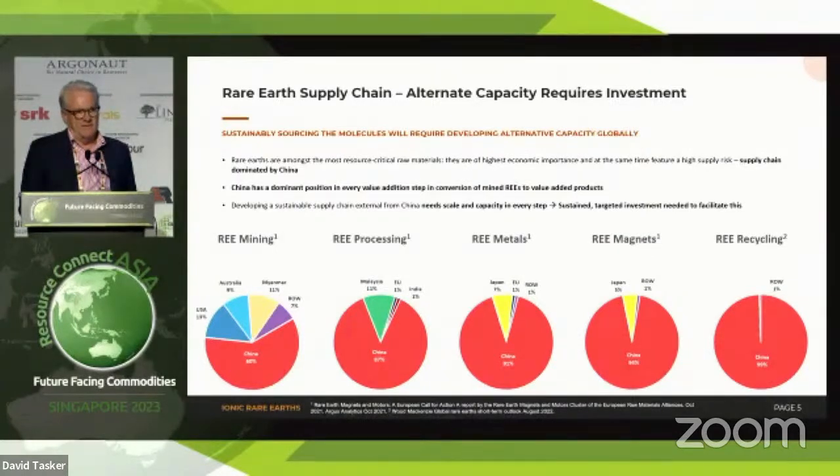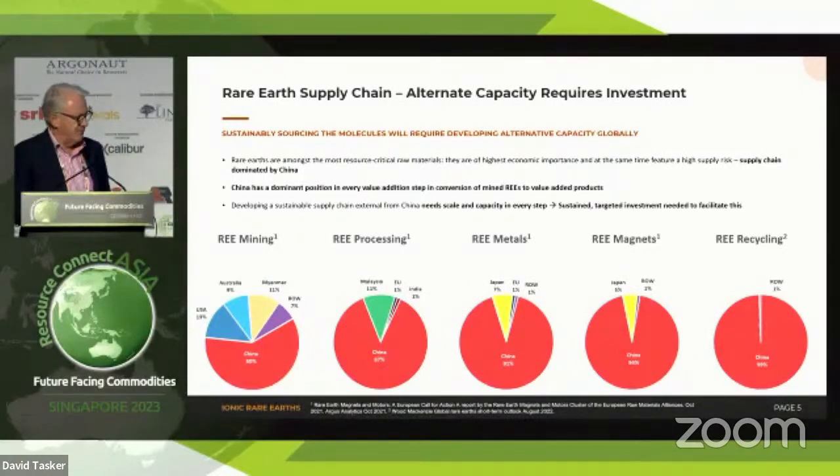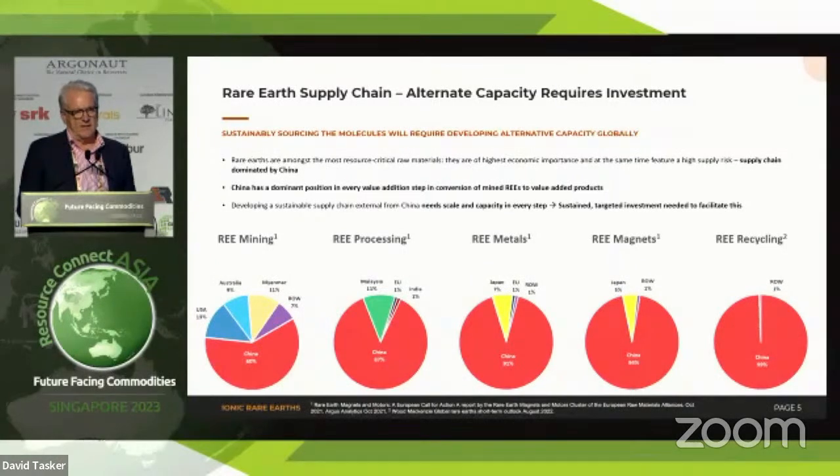So this is a summary of the issues that are ahead of us. The red shows that China dominates the entire supply chain from mining, processing, through to metals, magnets, and even recycling. And there is obviously a trend that the Western world is diversifying their supply lines and will throw incredibly huge amounts of money, as we've all read, at solving the problem.